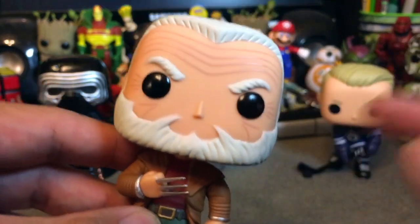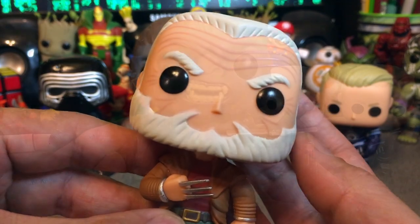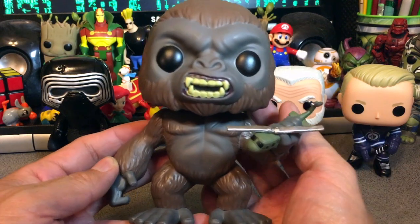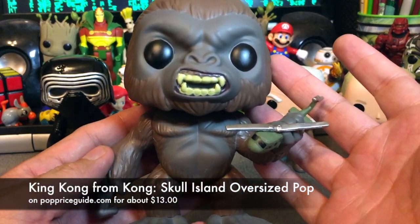And I also forgot to mention that this one happened to be one that I caught in the wild at EB Games. Now this awesome guy is obviously King Kong from Skull Island, and this is an oversized pop. So this one is a 6-inch tall figure.